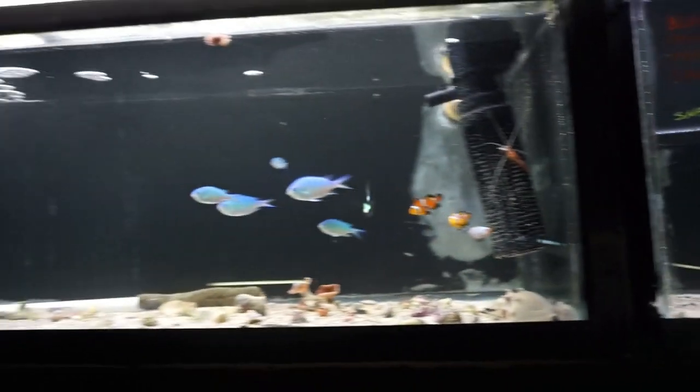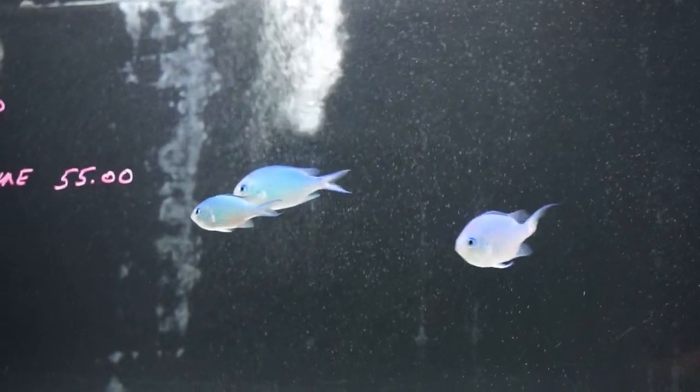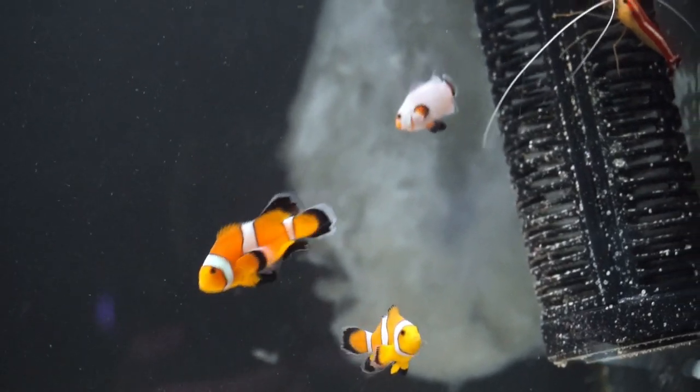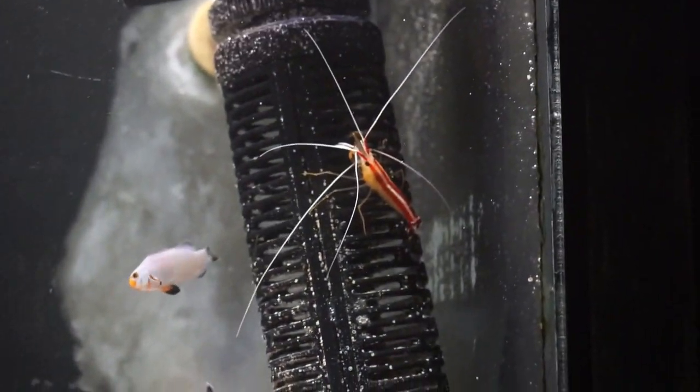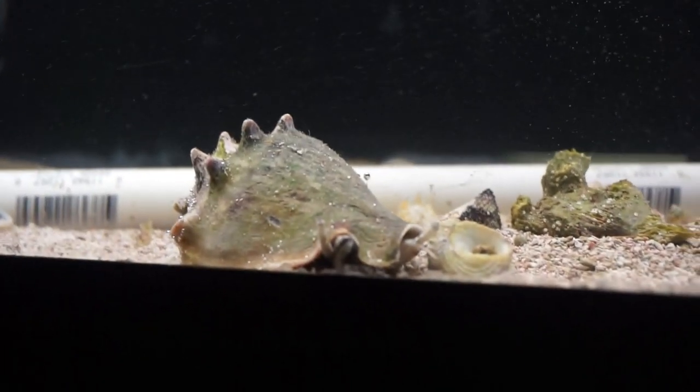Then over here, look at these guys. Big, big green chromis. You don't see that a lot. Somebody actually traded them in yesterday. Then we have what are called roundtail clownfish. We've got a Wyoming white. We've got our cleaner shrimp. And then we usually have some emerald crabs in here. There's a big old conch right there. Used to have a big one of those guys.